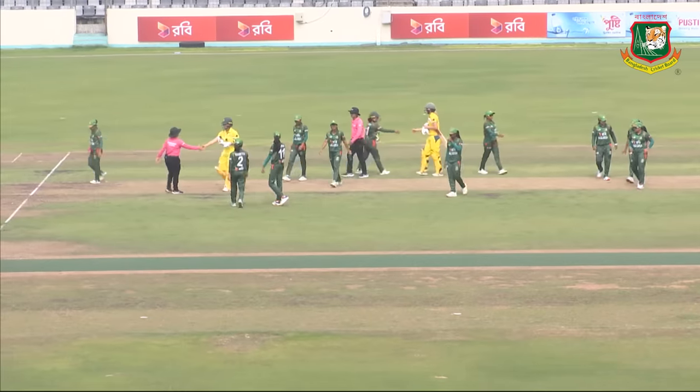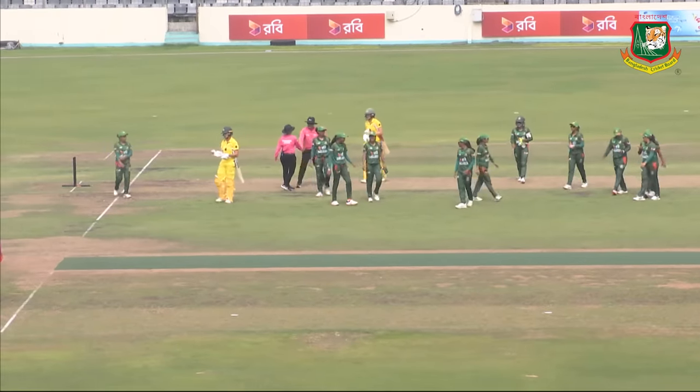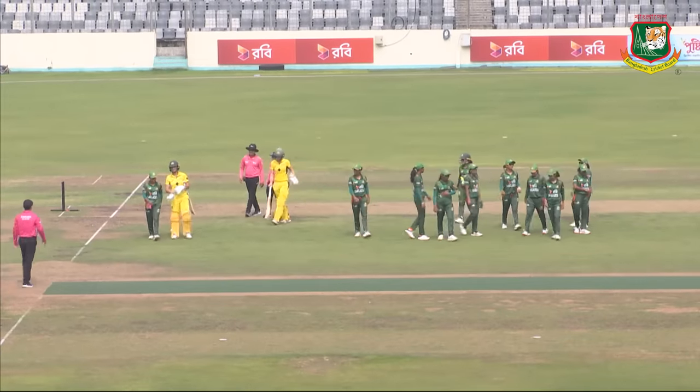Keep in mind, all the games will be played here in Mirpur, the home of cricket in Bangladesh. And after the third ODI, there will be three more T20Is.